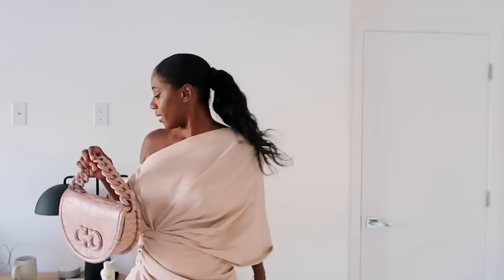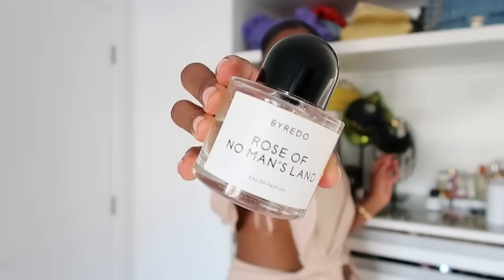Let me show you the fragrance mixture because you're gonna love it. At least I love it. So I went ahead and did the Byredo Rose of No Man's Land again because today is just very fun. It's very flirty. It's whispering. It's floral. It's fun. And this is just how I'm feeling today.